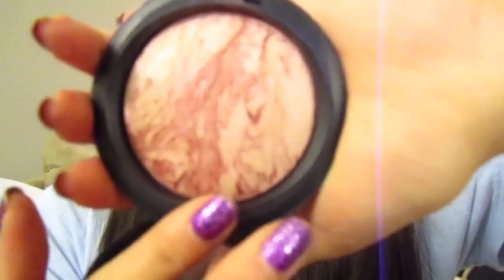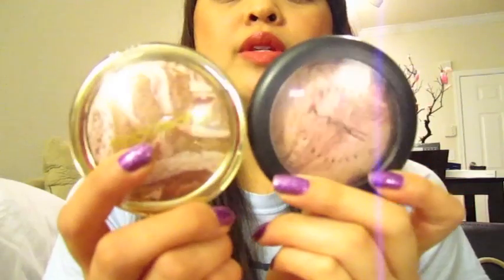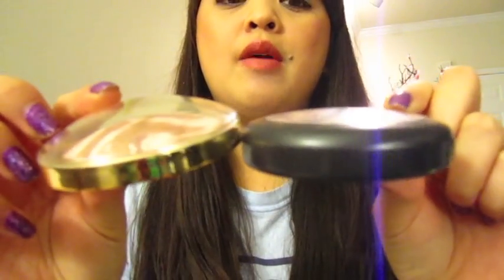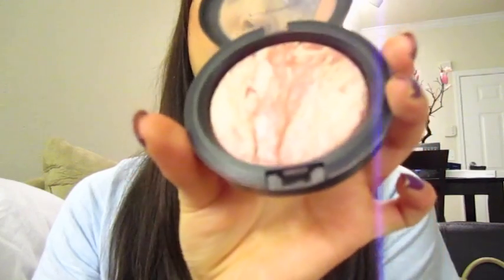But again, this is the same kind of finish where it has that baked powder in the pan with the swirls of color on there as well. So just so you can compare, they're almost the same in size, as well as dome height. They're not crazy high or anything like that. Just kind of gives you a nice surface to brush on with powder.